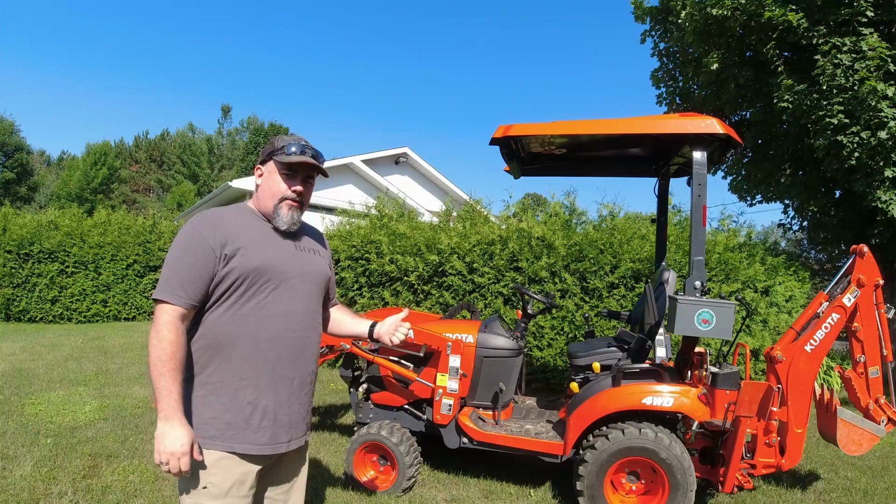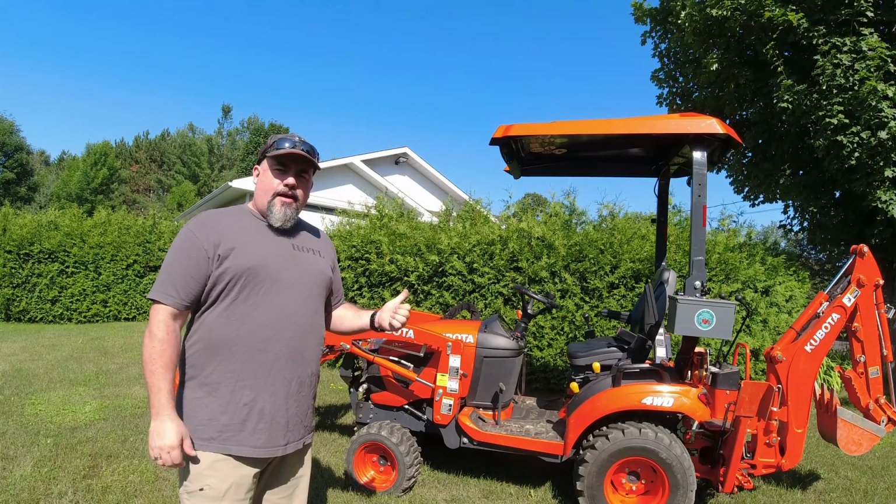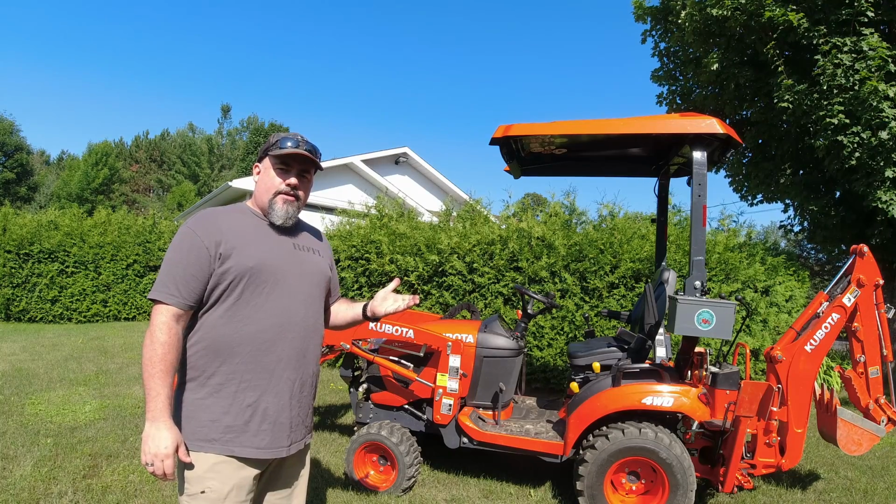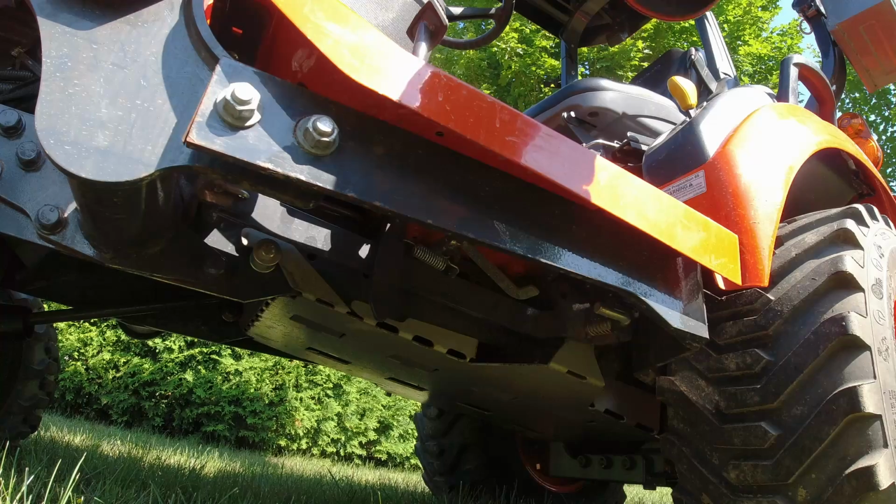The next thing on my list is I do not have a mid-mount mower for my tractor. I have never used anything under there. So what I did was I had picked up a BX Bandit under armor plate. It mounts to the mid-mount mower arms and protects the underside of the tractor, so I'll show you that now.